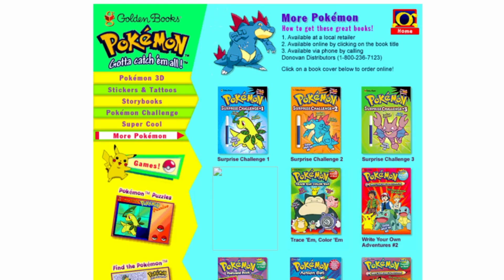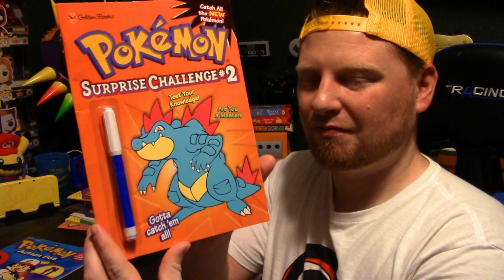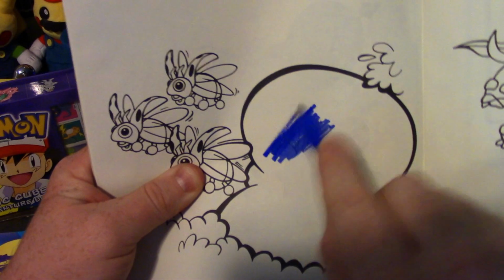Here we can find the Surprise Challenge series, which includes another Magic Reveal pen. 2 is better than 1. Let's use it to see what secrets lie within these pages of mystery.